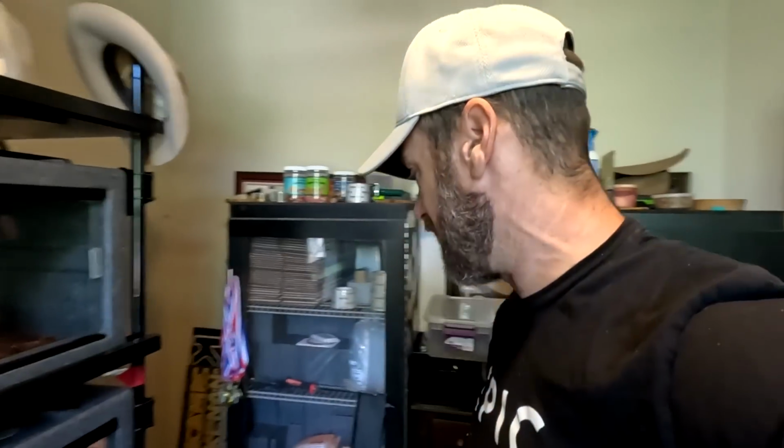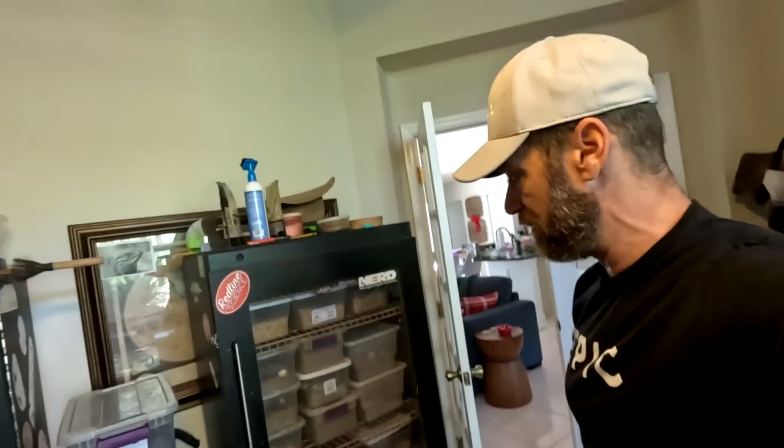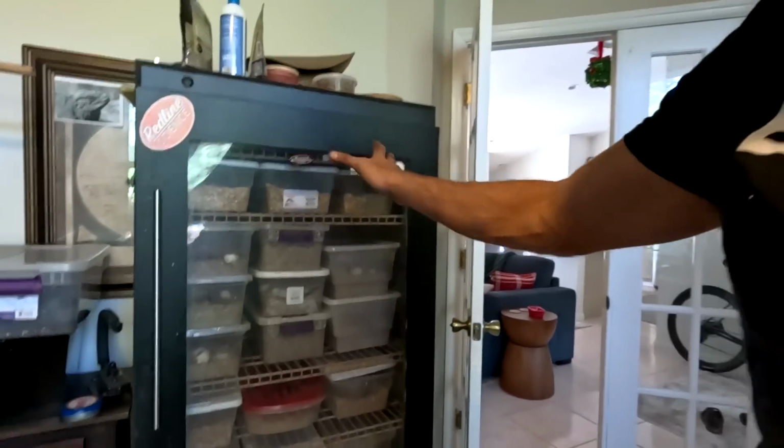We got some more Burmese star tortoises. It's gonna be my first time hatching them out. We also have in this container here the star tortoise eggs that Tom sent me home with. So the incubator is starting to look real cool, people. We're having a heck of a year. We're gonna have some turtles aplenty. So there you have it.